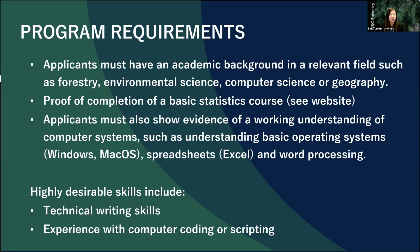And also, we are looking for students who have completed at least a basic statistics course before they apply, or at least before they start the program. Students should also show evidence of a working understanding of computer systems, such as understanding basic operating systems and spreadsheets and word processing, as well as technical writing skills and experience with computer coding or scripting. Next, please.